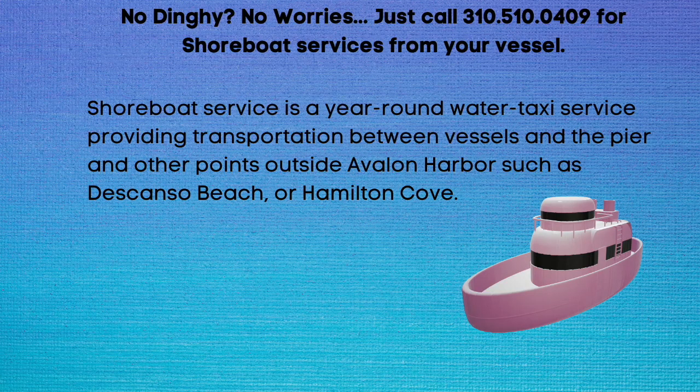No dinghy, no worries. Just call 310-510-0409 for shore boat services from your vessel. Shore boat service is a year-round water taxi service providing transportation between vessels and the pier and other points outside Avalon Harbor, such as Descanso Beach or Hamilton Cove.